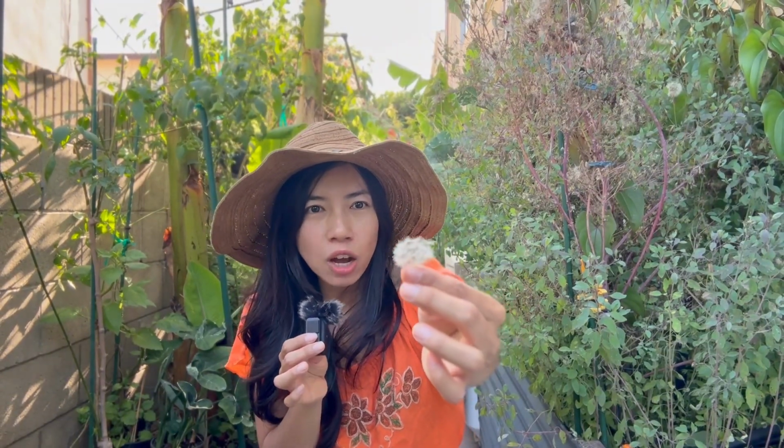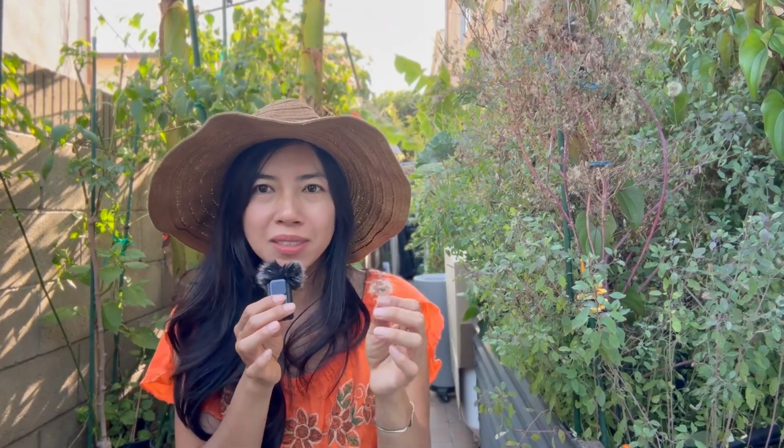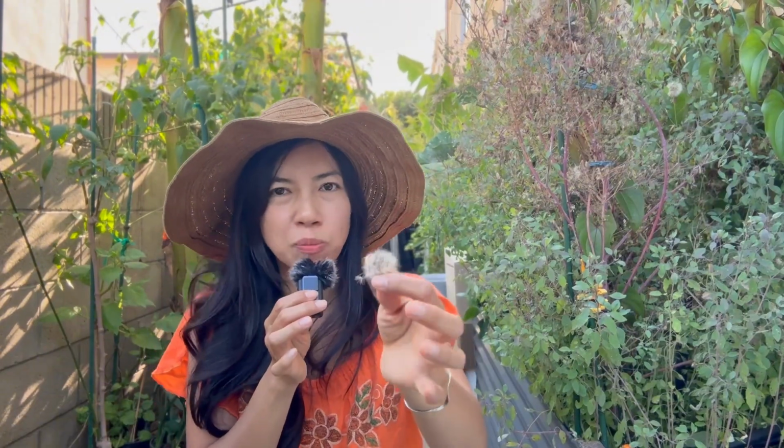But these seeds are more like matches, kind of like dry little sticks. If you get them attached to your clothes sometimes, I would feel a little pokey. But yeah. Okay, I just made more volunteers.